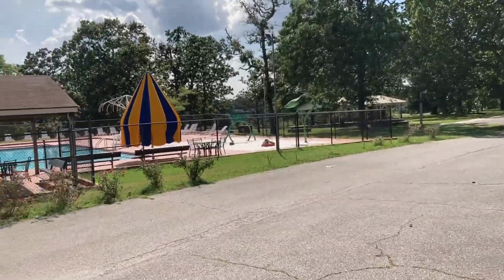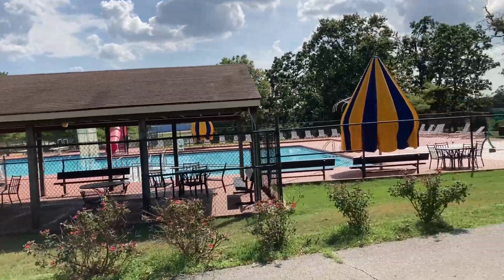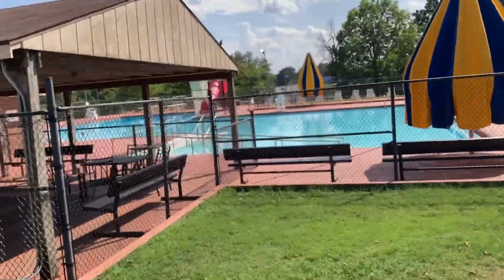Anyway, I'll show you some of the pool. Since there aren't kids here, I can take video without anyone thinking I'm a pervert or something. There's a pool. It's a good sized pool, as you can see.